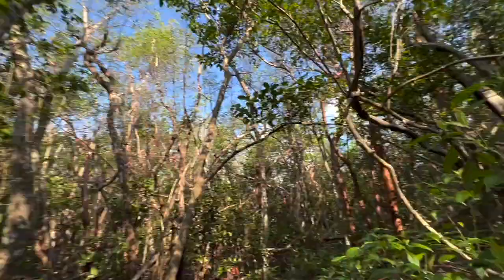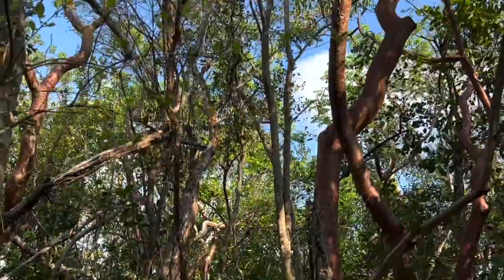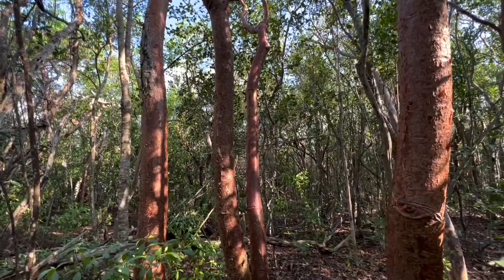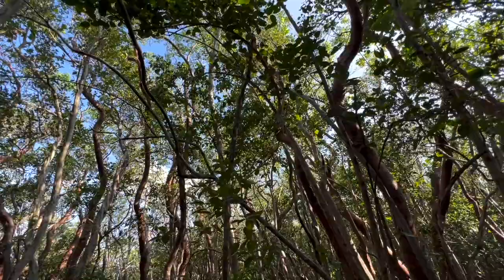Look at this thing. Schaus swallowtail, guys. There it is. Oh, man, it's so cool. I still see her. She's coming back. There was a Phoebus. Okay, guys, now she's on a torchwood tree.